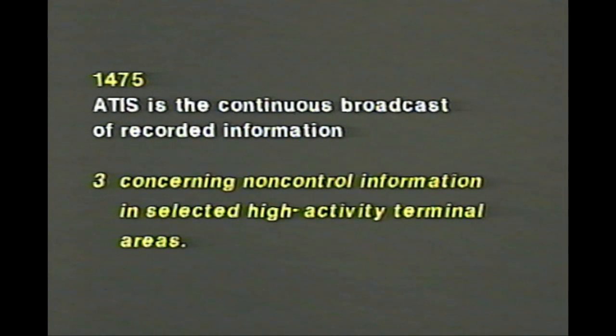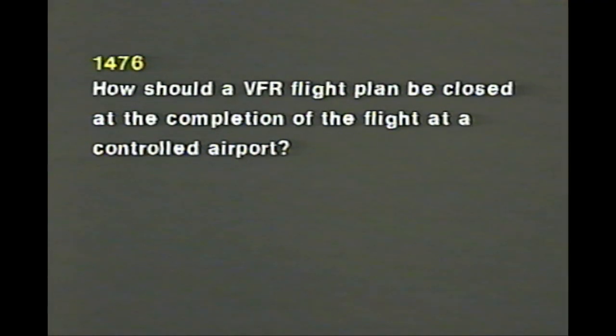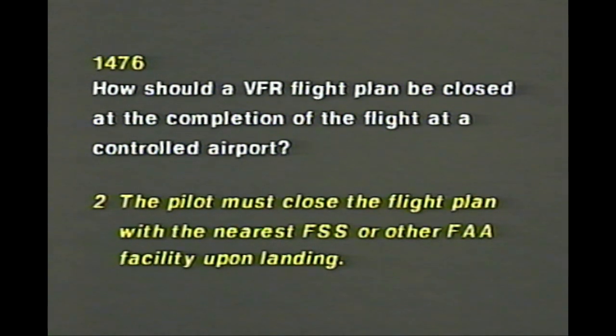ATIS is the continuous broadcast of recorded information. Number 3, concerning non-control information in selected high-activity terminal areas. 476. How should a VFR flight plan be closed at the completion of the flight at a controlled airport? Well, number 2, the pilot must close the flight plan with the nearest FSS or other FAA facility upon landing.